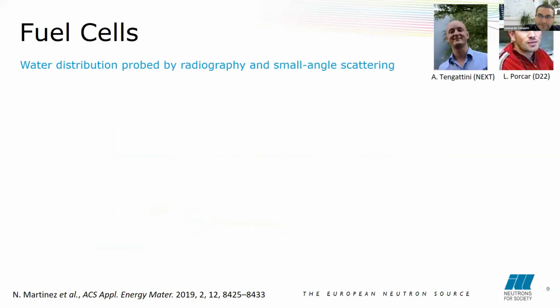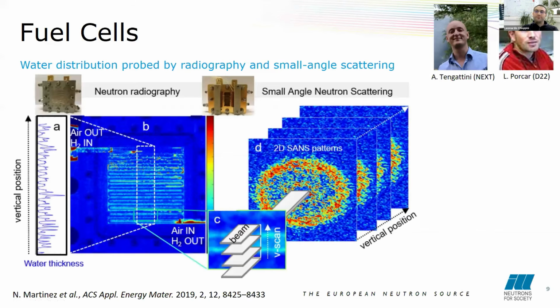And in this study, which I was showing you, this water was probed by two different techniques, but not simultaneously, on the same cell. They worked with a fully working assembled cell, a cell which was producing electricity during the experiment. What you can see is a radiography, like the one you get at the doctor when you have a broken bone, except that neutrons are transparent to metals, which makes them very essential for this type of study.